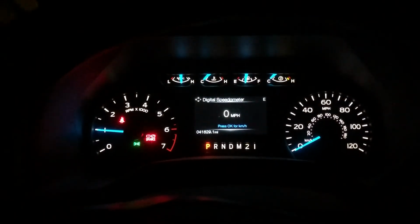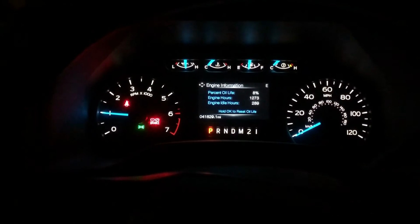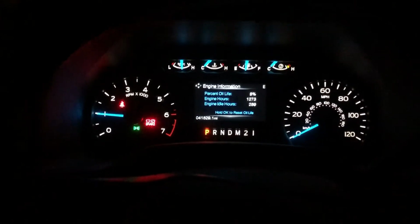So the last thing we have to do is reset the oil life. So I'm going to scroll down here. Engine oil still says 8%. Hold OK to reset oil life. Hold OK.